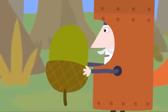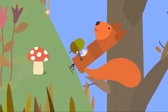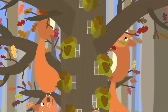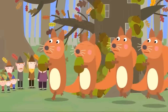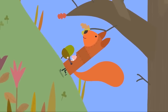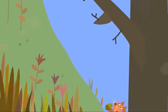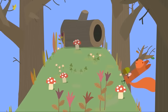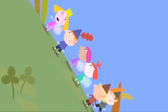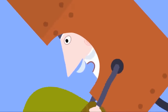Squeak! I hope the wise old elf will be all right. Squeak! Oh. Squeak! Wise old elf! The squirrels are coming! Squeak! Good. Almost there. Oh, no! The tail has fallen off. Oh, I'm out of control. I can't stop.